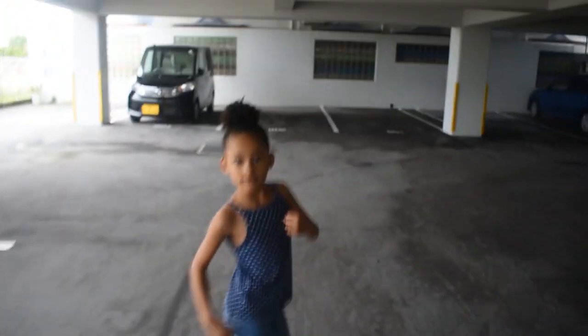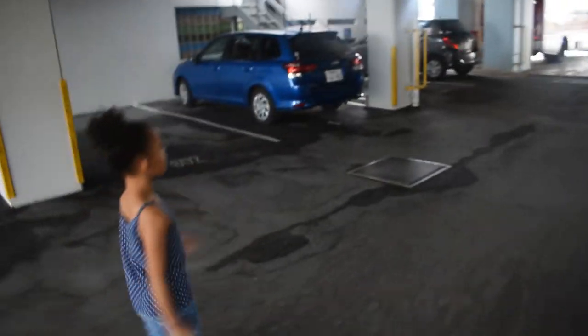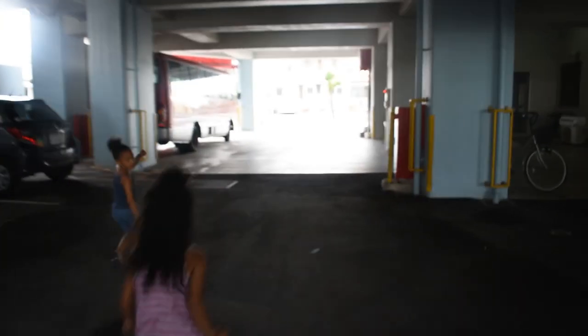Wait, there's a car. Is that the car? No, it's black. There's another car. Is that the car? That's a big red car. I think that's the car.